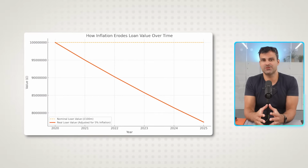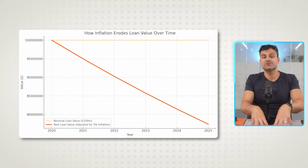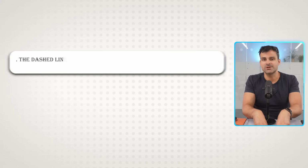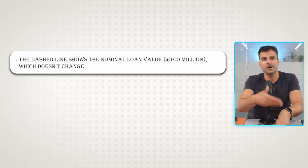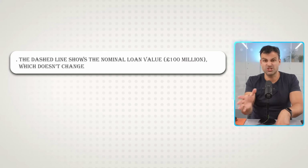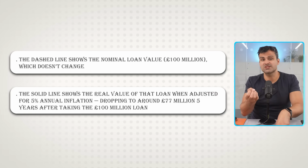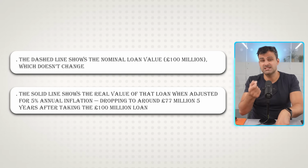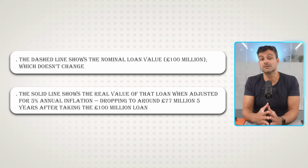So here's a visual that clearly illustrates how inflation erodes the real value of a loan over time. That dashed line shows the nominal value of the loan, £100 million, which doesn't change. The solid line shows the real value of that loan when adjusted for a 5% annual inflation rate. So it dropped to around £77 million 5 years after taking the £100 million loan.